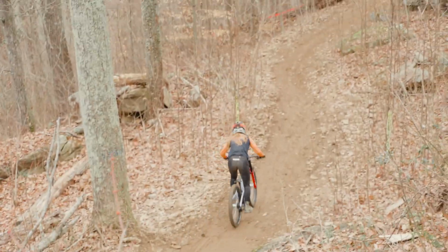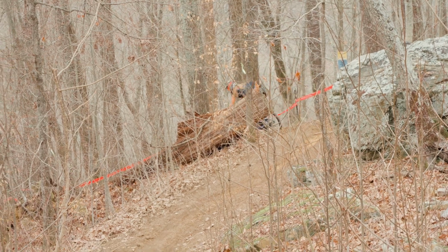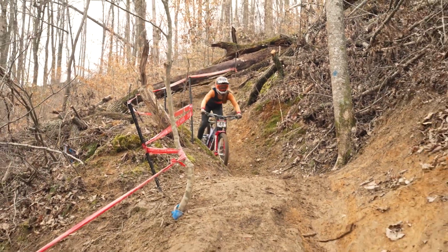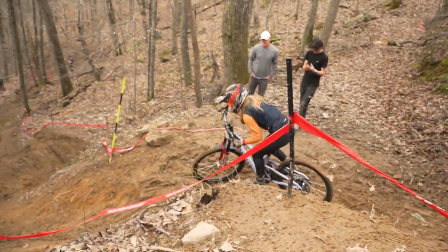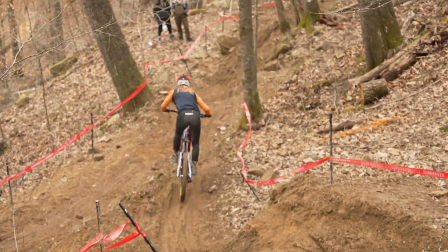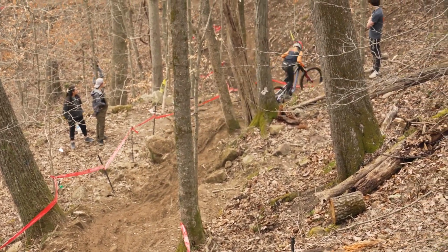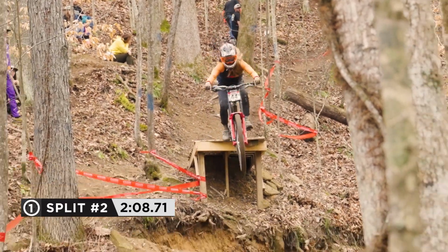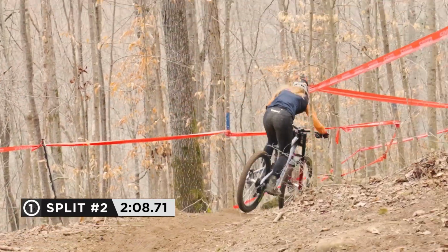Yeah, as long as these women are keeping each section linked up back to back without having to really check themselves into each independent section, that's the key to consistency on this course today. Yeah, as we see Zanna Logar diving into the signature steep and deep berm section, kicking up a log right there. It's all natural here at the Trials Training Center, and look at that, a 2:08.71, so that's 4 seconds faster than the fastest split number 2 from yesterday.